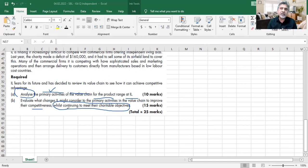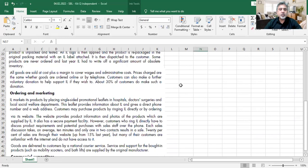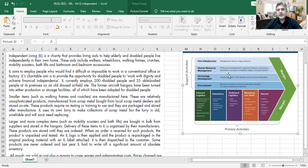We do want to make money. We do want to become profitable, but not at the cost of losing our mission statement. So this is an important thing to understand, how to take this question over. Now, before I begin, why do we use Porter's value chain?